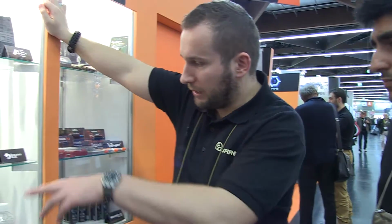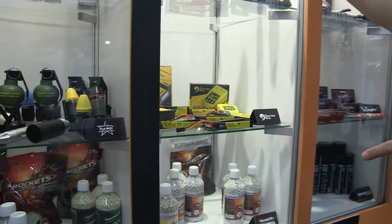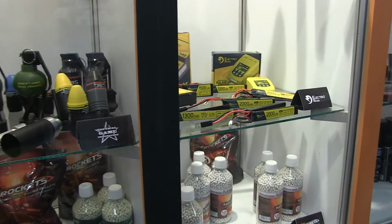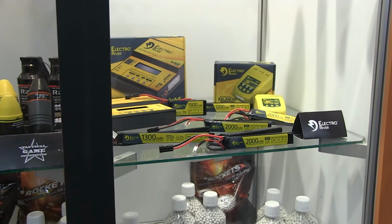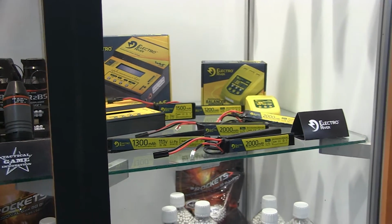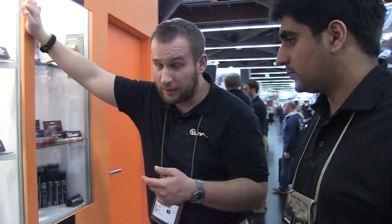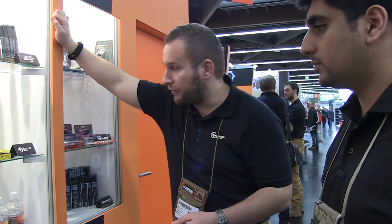So, the Electro River batteries, as we have here, okay, we have the line. Fun fact, we have the 11.1 battery which will fit under the deck of an AK gun. That's not all that common, so good stuff actually. People ask about it and we always, up until this moment, had to say sorry, we won't get that. It's nearly impossible. Right now it's possible with the Electro River.